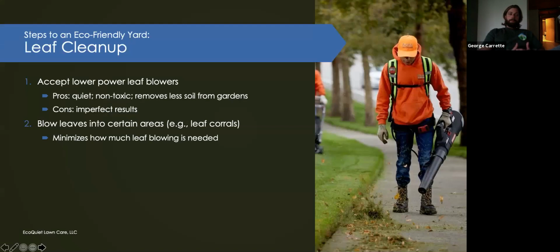So leaf cleanups and electric leaf blowers are really the only thing that can be kind of difficult. And with that, there's actually a good relationship with the eco-friendly methods that Anna was talking about. If you maintain less areas, then you don't need to have more money and more time to deal with these less powerful leaf blowers.